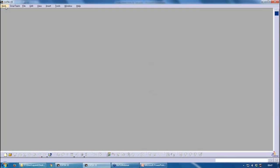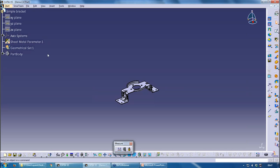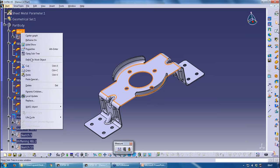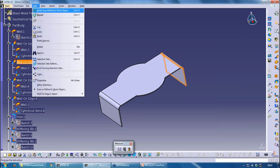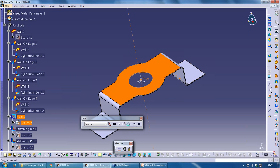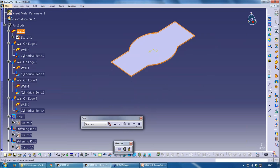So let's just create something new quickly. In fact, let's use my demo model, and what I will do is just show you another hint and tip. So this has various different features created on it. You can basically roll back the history by just right-click, defining work object. You can see how this was developed. Again, if you go to Edit, Scan or Defining Work Object, you can see how this was developed as a bend, now with a hole added. A stiffening rib added there, another stiffening rib added there, etc., etc. But let's go back to the beginning.